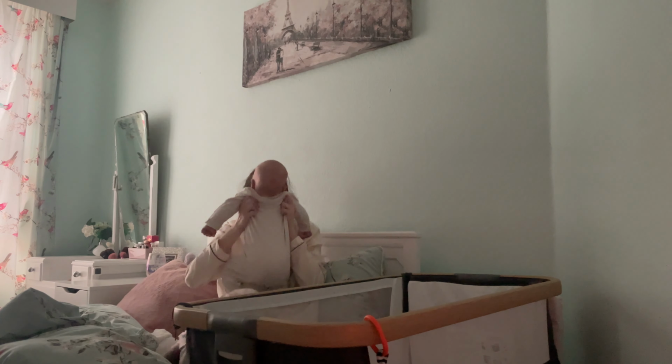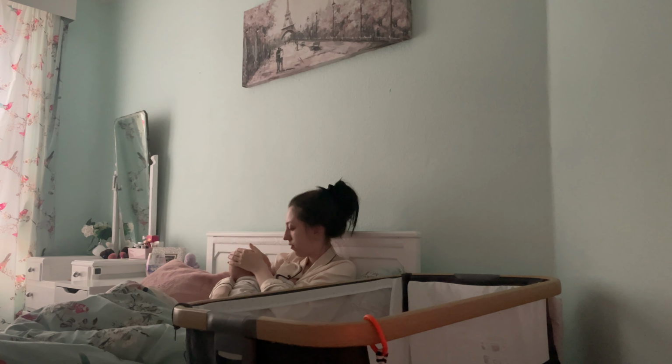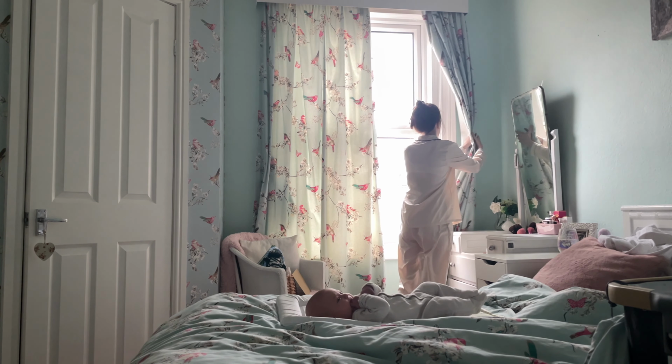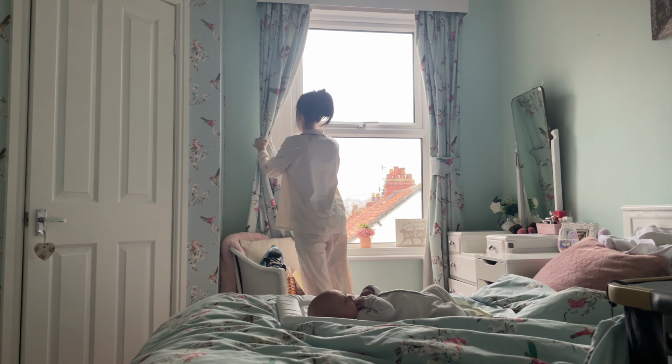First thing I always do is give Rory a feed because he sleeps through the nights at the moment, so he's very hungry by the morning. Then I open the curtains to let some light in and let him know it's the morning. I think this is just one of the things that helps him differ night from day, as he did struggle a bit at the beginning.